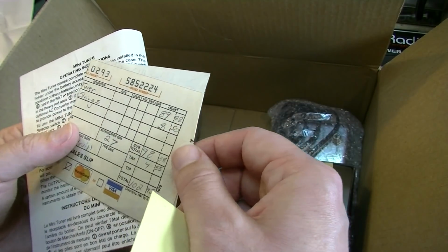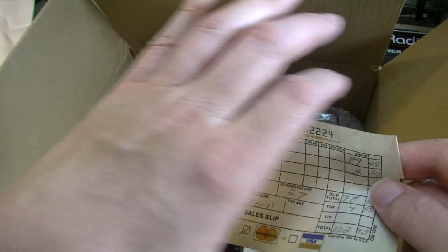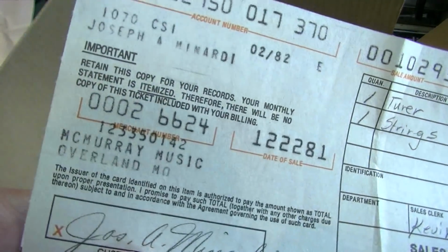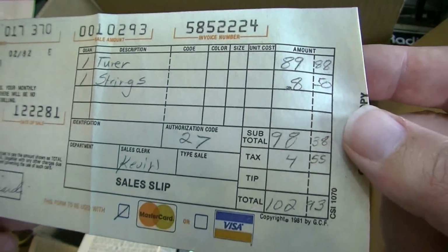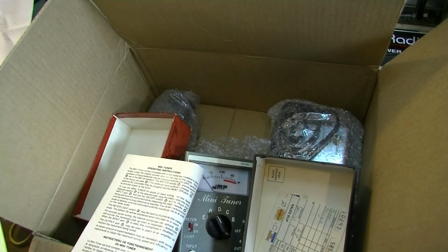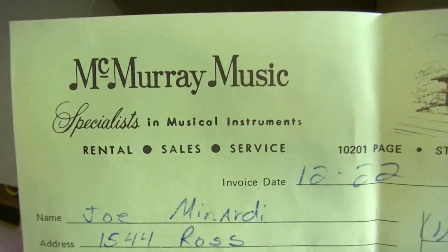Here's the original sales slip. This thing was 90 bucks originally, and look at what this is. This is one of those credit card stamp machines, where you would put your credit card down and then swipe it, and it would transfer. Check that out. Purchased by Joseph Minardi in 1982 for 90 bucks. Looks like he got a set of strings as well. That's about the same price that you would give for a good tuner now, right? I mean, a good pedal tuner. Probably about 90 bucks new. You can get cheaper ones even. And this is 1981-82. Purchased from McMurray Music in St.